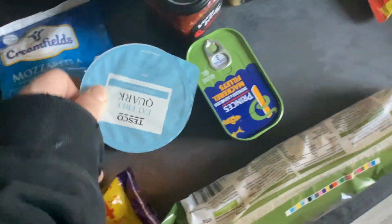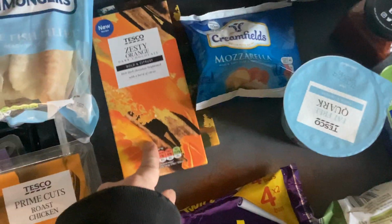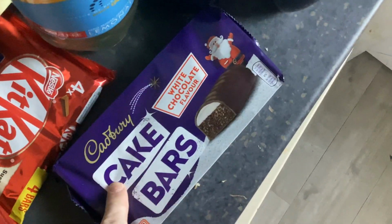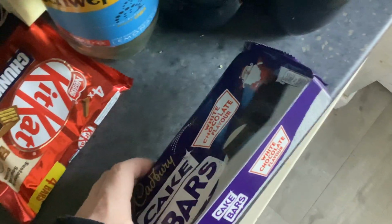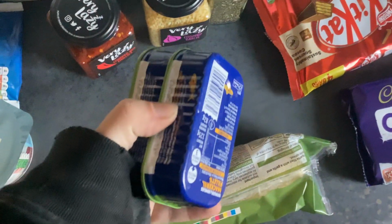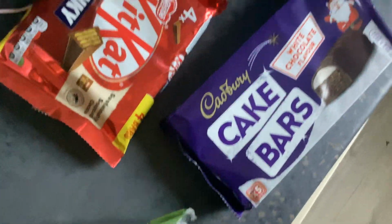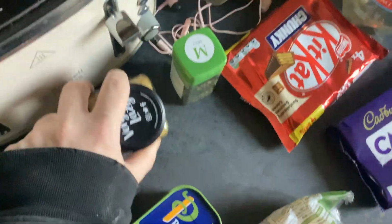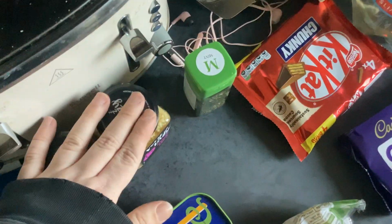So I've got some quark. Don't forget, mint and orange dark chocolate. Two skinless and boneless mackerel, which are 5p off with a cook card. Some white chocolate favourite cake balls, 25p off, so these were £1.50. Some lazy chopped garlic and chopped red chilies, because we actually ran out of garlic. I thought I might get the chilies just in case we ran out.